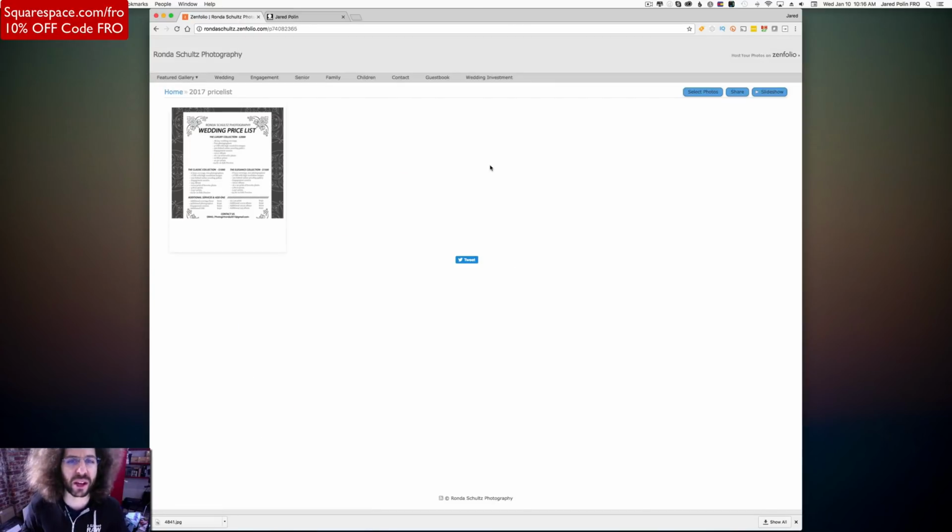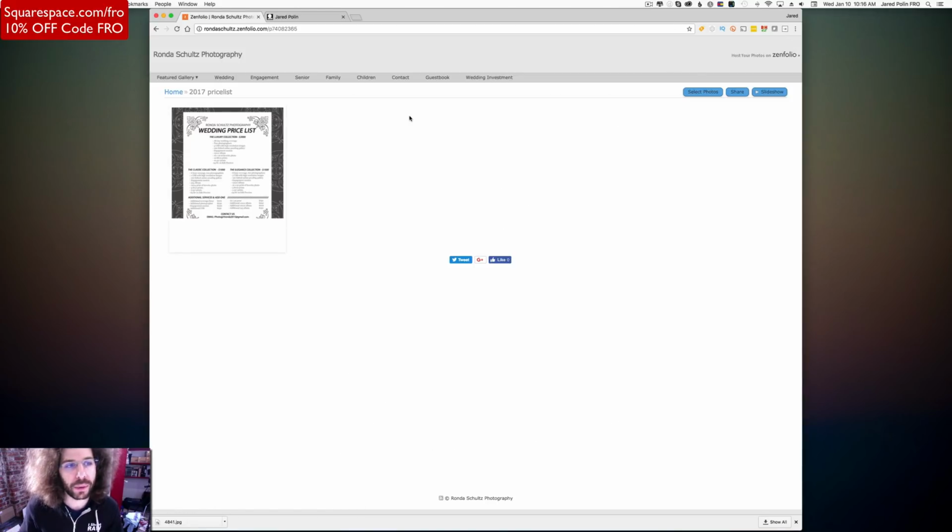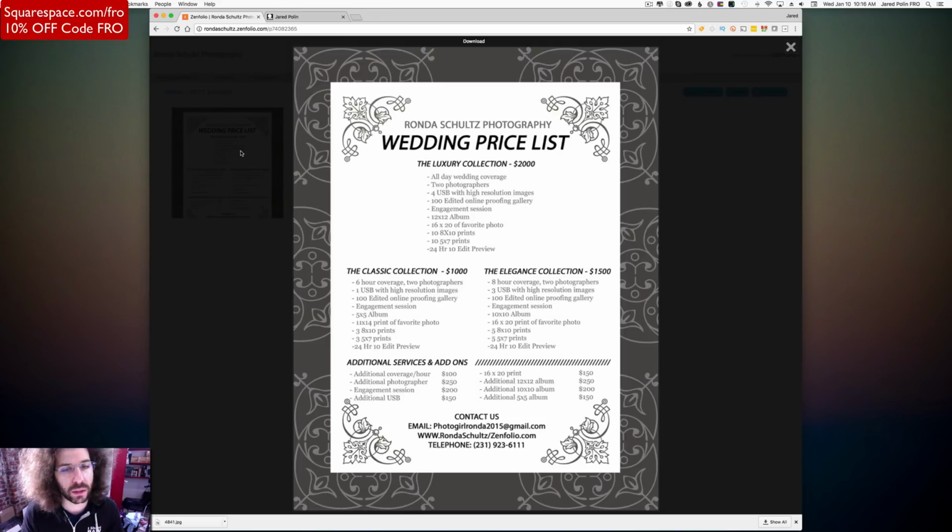We've got wedding investment, one of the worst things that I personally see. I don't care if you put the prices on your site. I'm not a fan of putting prices. I'm more of a fan of saying starting at. But wedding investment? It's like, oh great, I have to make an investment here. And then it's in a gallery, right? Ooh, I could download it too. But I just don't like the way that it shows. I don't like the way that it's listed here.